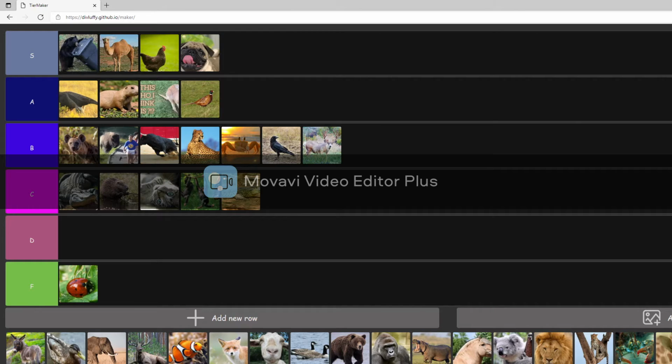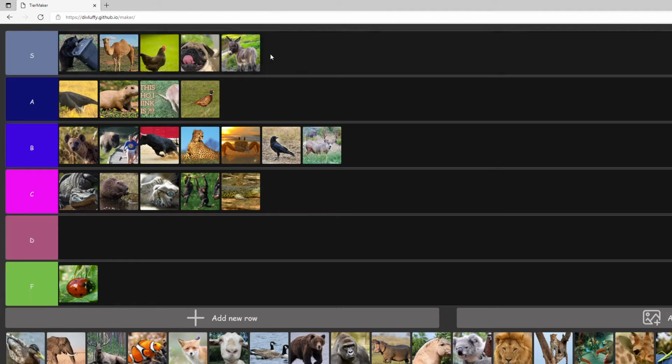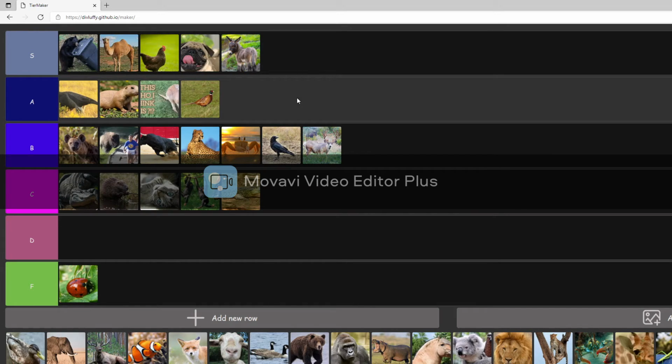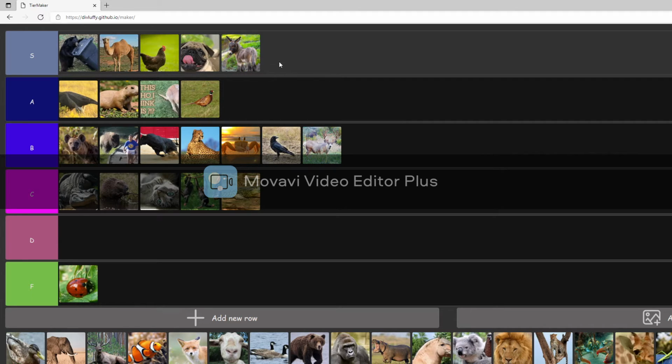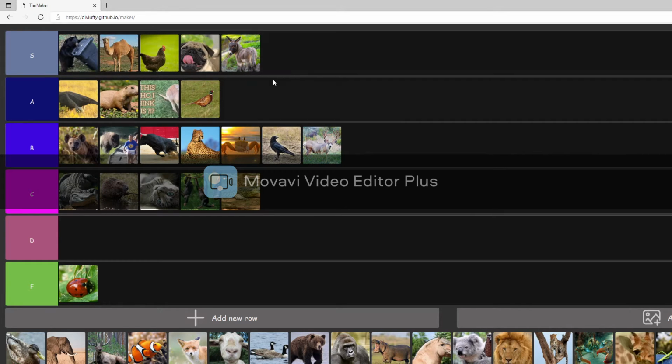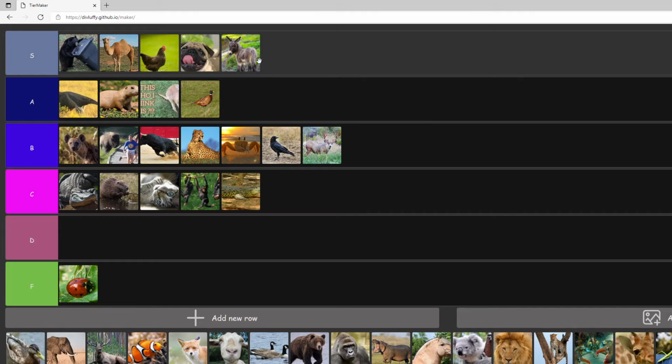Next on our list we have the donkey. Donkeys are definitely S tier because of their name. Their name, donkeys are cool. I don't know. When I went to California, we saw wild donkeys, which is pretty amazing. They're really friendly. They let you get kind of close, but it's still a wild animal. But they're just really great creatures.